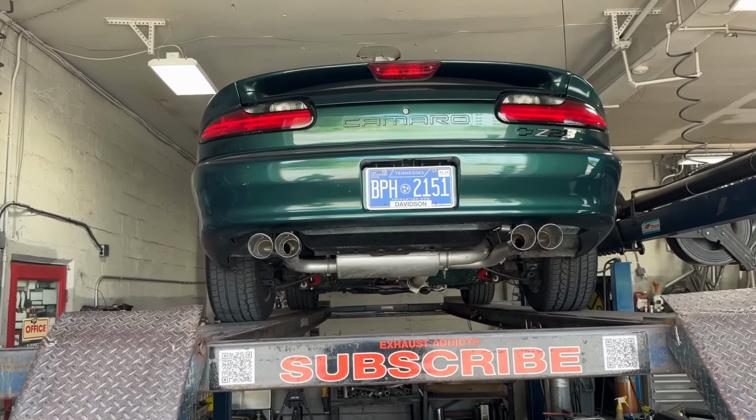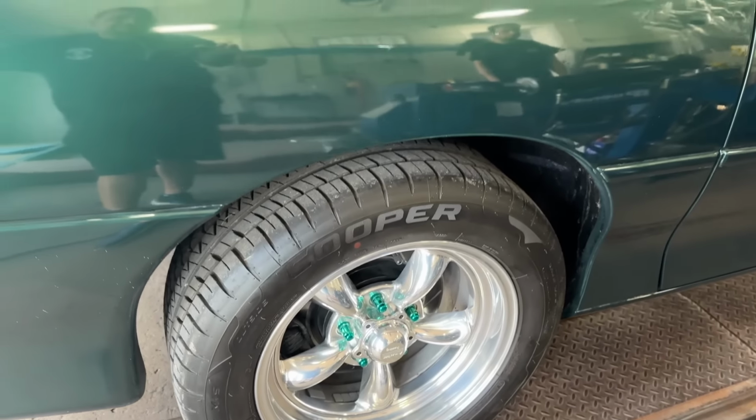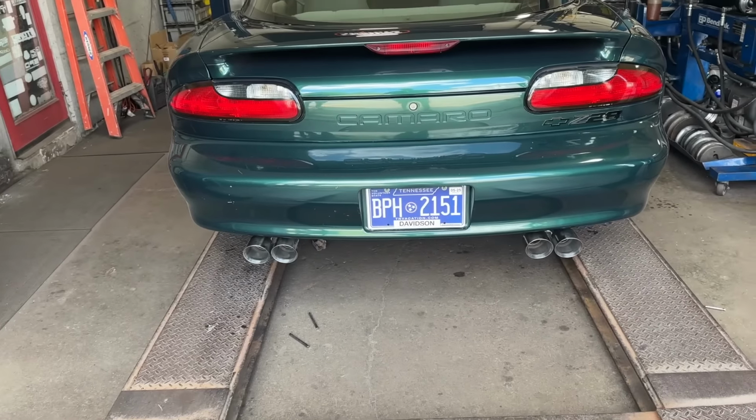So, anyway, stay tuned, guys. We're gonna let you guys hear. Don't forget to like, comment. It's got updated brake system on it, drilled and slotted rotors, calipers too. Look at that, guys. Sucker's clean. Wow. So pretty. It looks so much better with the new tips.